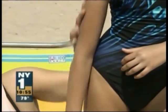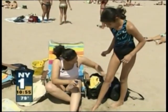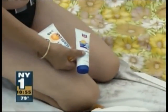Another change you should see clarified on products by fall. So until then, if you sweat or take a dip in the water, also be sure to reapply. Kavita Drexel, New York 1.